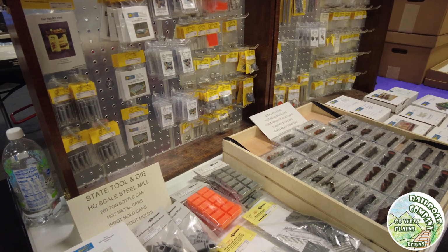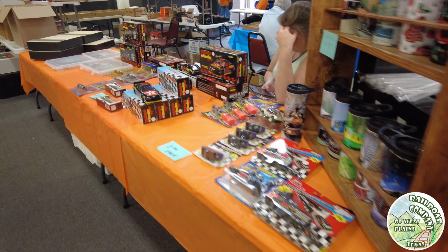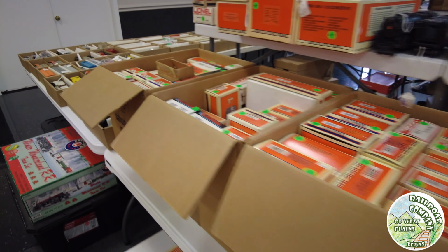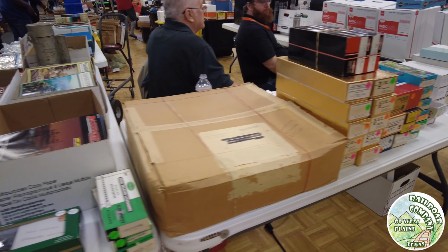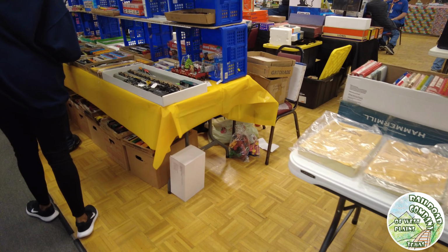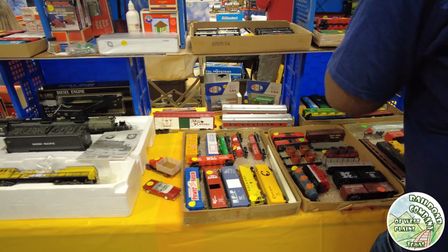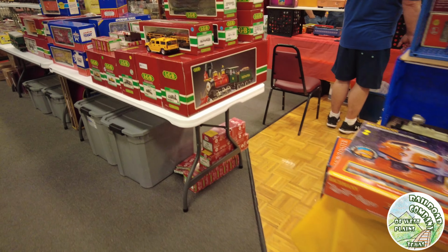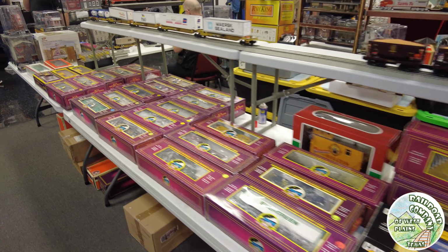There was 10 layouts. In fact, this is the first show I think I've ever seen that had a layout on display of the, what are they, the seven most common scales. We had one of Z scale, 3 N scale, 1 HO scale, 1 S scale, 2 O, and 2 G. Those are all the layouts. So they got a nice variety in there. That was cool. And like I mentioned, I'd never seen that before, even at big shows.